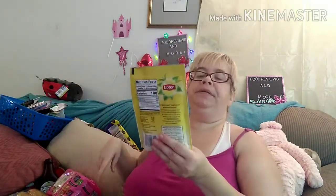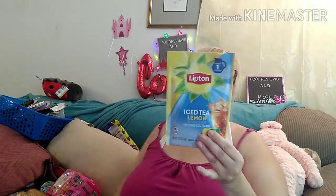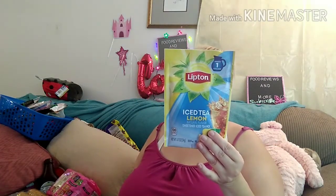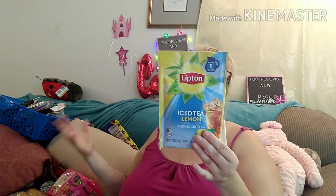Got the repeat buy for Lipton iced tea lemon sweetened iced tea mix, which I do love a lot. 100 calories, 0 grams of fat, 0 milligrams of sodium, 25 grams of total carbs, 24 grams of sugar, and 0 grams of protein. This stuff is really good. I really like it. I'm going to make that in a little bit because I need a nice, cold, refreshing drink on a day like this. It's so hot out and humid. I'll stick with the English weather. Sorry, guys. I'm not too keen on the summer heat.